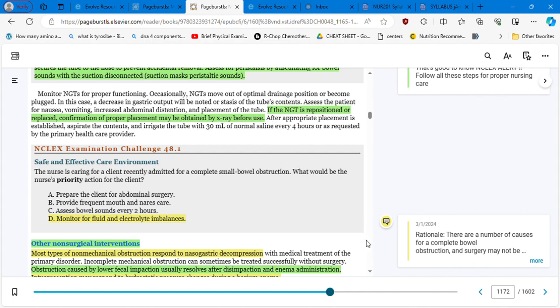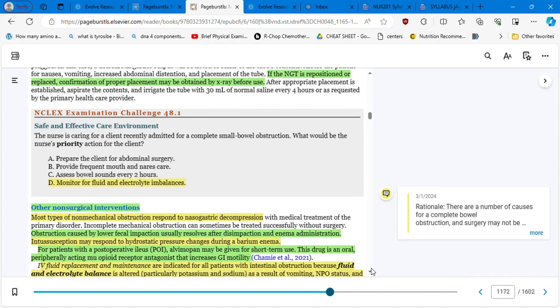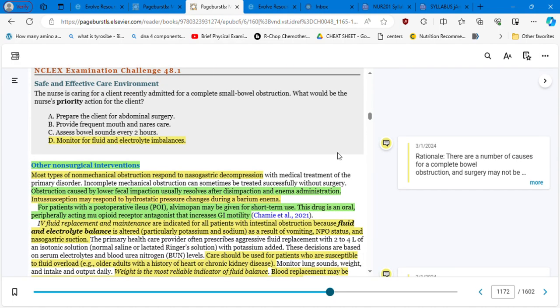Okay, so NCLEX question. I'm going to tell you to pay attention to this NCLEX question. Also, if you have access to the 10th edition, take a look at those NCLEX questions. They are very, very useful, helpful, interesting. The nurse is caring for a client recently admitted for a complete small bowel obstruction. What is the nurse's priority action for this client?